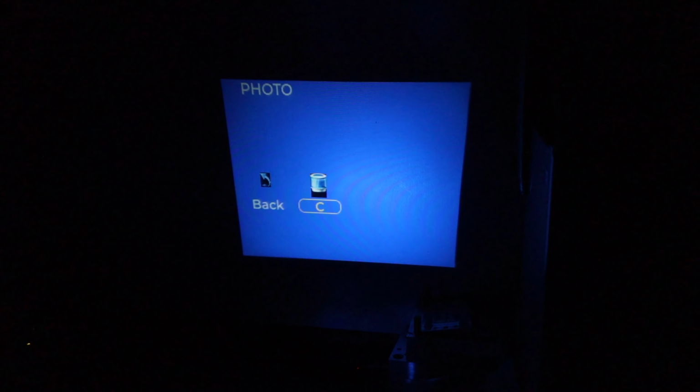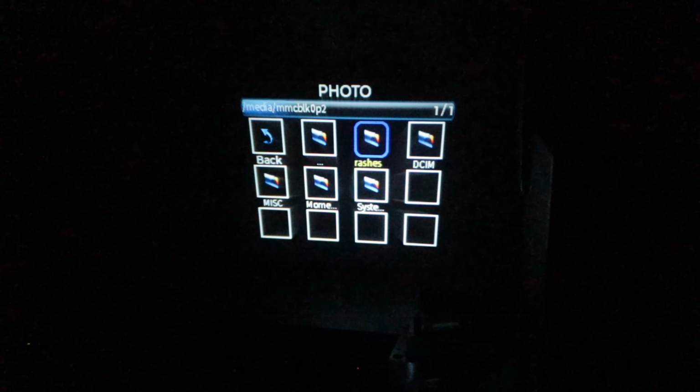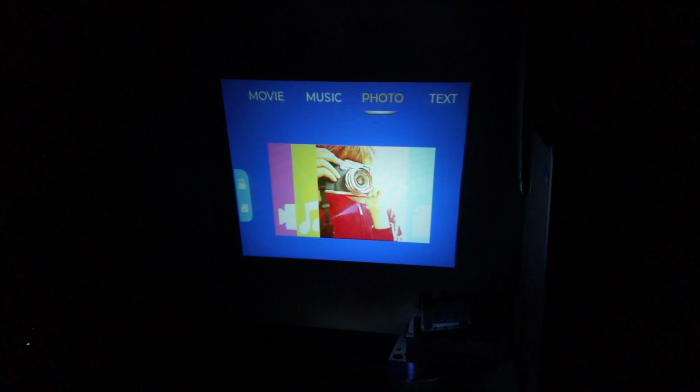Okay, what about photos? It looks like you can just access files. I don't think I have photos on there. Let me see. I should have video though. Well, it's not exactly working. I know there's files on there, but it's not showing them. Honestly, it's not that amazing. You could download a video, which is kind of annoying.